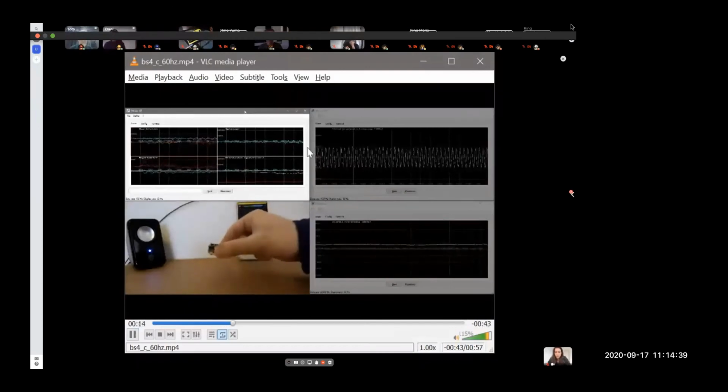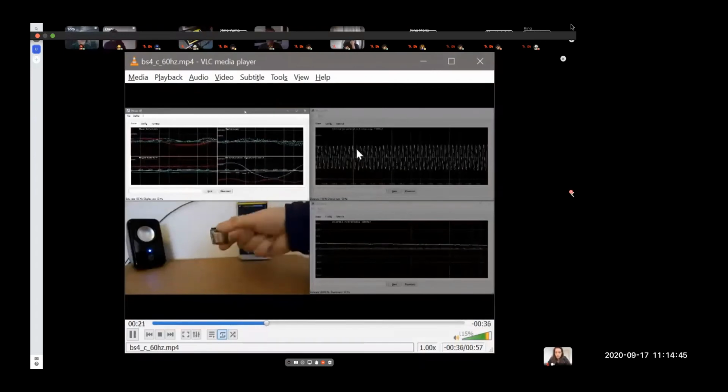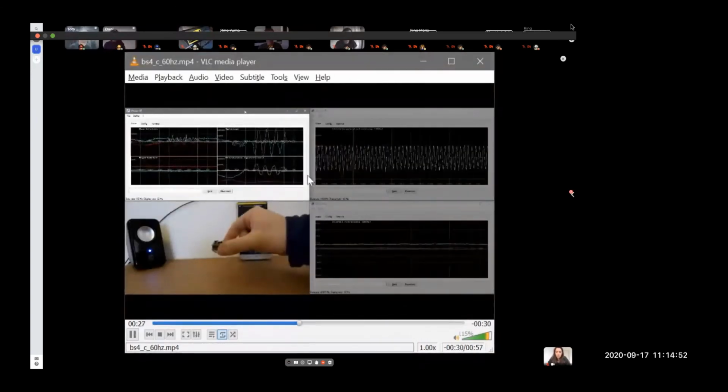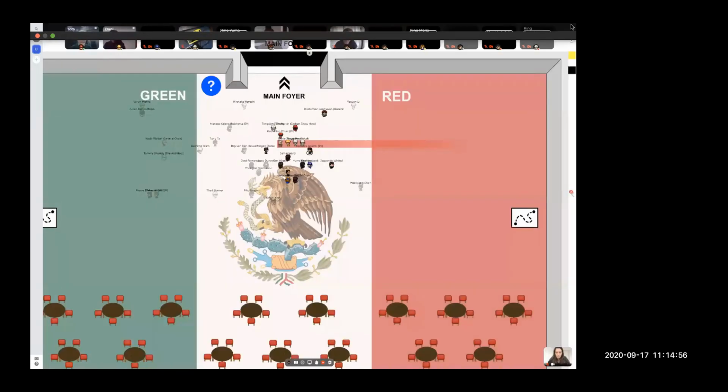So you can see here, top left, acceleration, gyroscope, magnetometer, orientation, top right, ADC input, and bottom right, sound. So that's my gadget. That's a great gadget, Daniel. Thank you. Anyway, I may be available to answer more questions. See you. All right. Thanks.